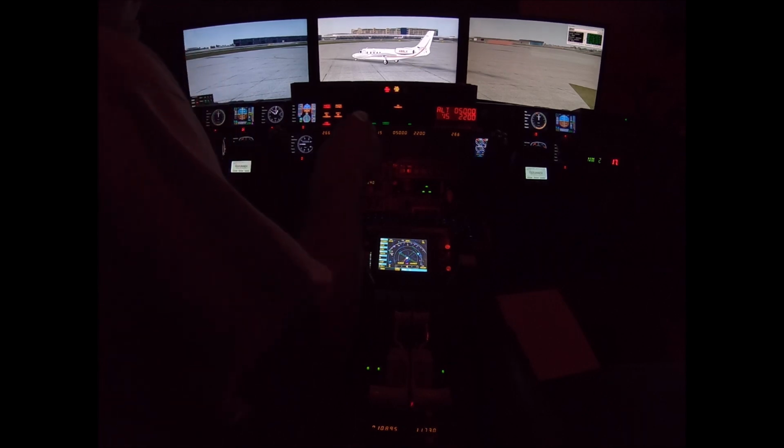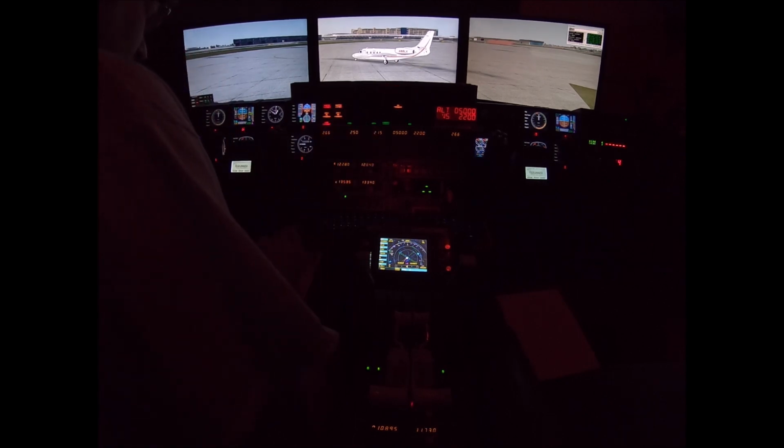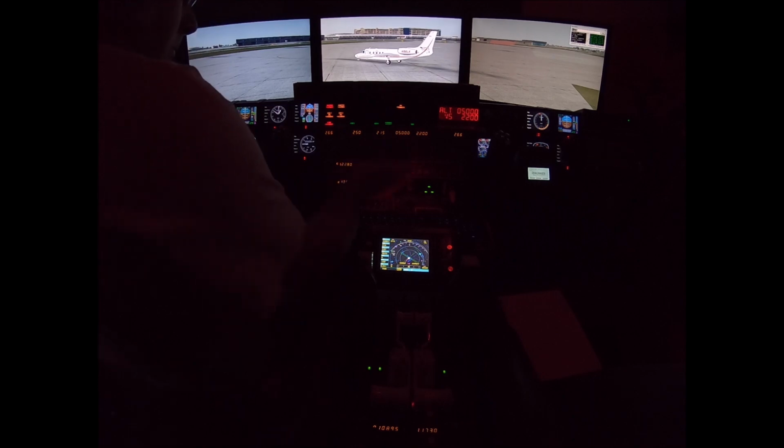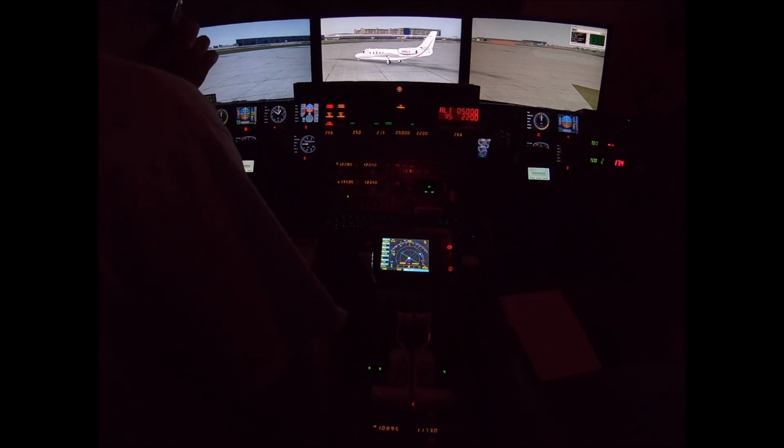2,000 feet. Temperature 21. Dew point -6. Altimeter 29.82. Visual runway 30 left approach in use. Visual runway 30 right approach in use. Departing runway 30 left, runway 30 right, or runway 17. Land and hold short operations in effect.